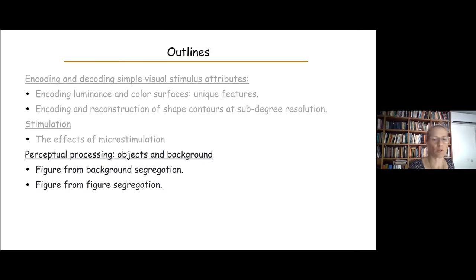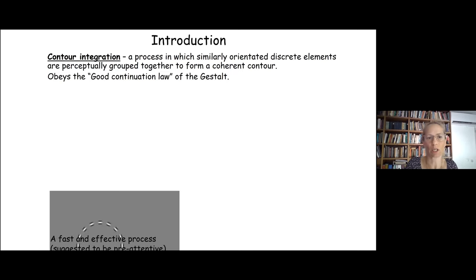Okay, so this brings me to the very last part of my talk, where I will briefly discuss perceptual processing of object and background. I'll start with figure from background segregation, and then I'll shift to figure from figure segregation.